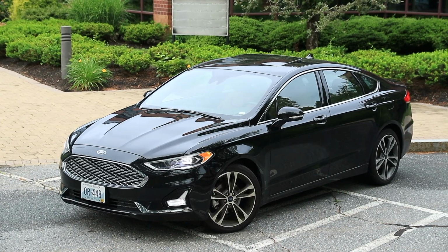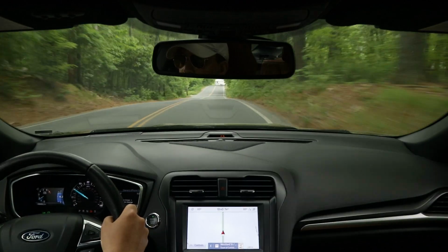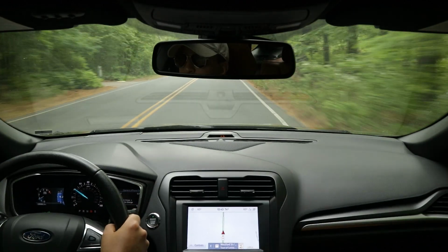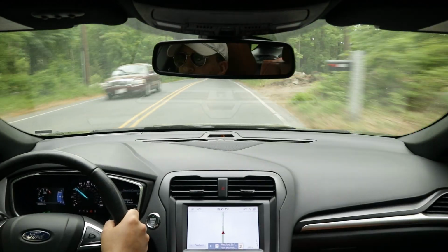This is my loaner car. It's a 2020 Ford Fusion Titanium. That's basically Ford's way of saying this is the best we have to offer in this specific model. The titanium trim is the highest level of Ford for most of their models.